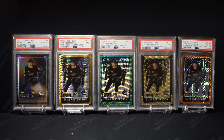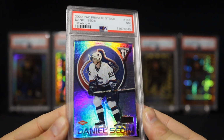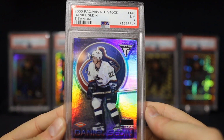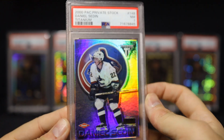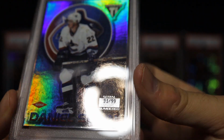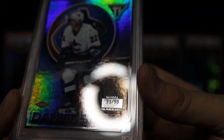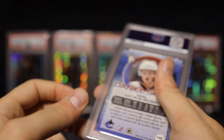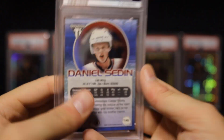All right, here's the Daniel Sedin. Matching PSA 7s, even though this one looked way nicer. So hopefully the PSA grader just decided to give them the same grade because they were twins. That would be awesome. But this is also numbered to 99, just like Henrik. Oh, I think the Henrik was number 13, so that's funny, because 31 is reversed 13. I think the descriptions mention the twins as well, so it's just a really cool card.